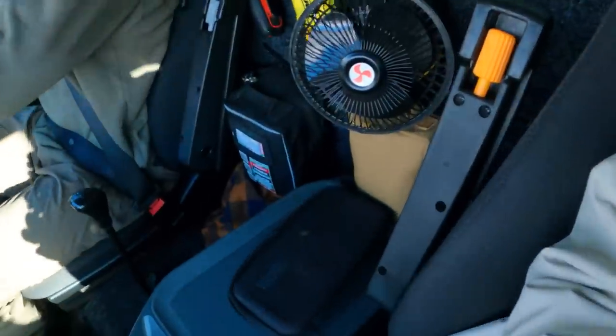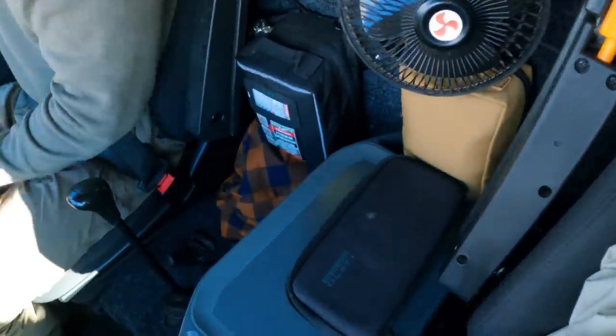So the unit is just right here and it's tucked in like that and it doesn't move even when we go off-roading, and even on this drive, which is quite bumpy, it just doesn't move. It's really good, I guess, as a backup for that, so we're very happy with the unit in that respect.